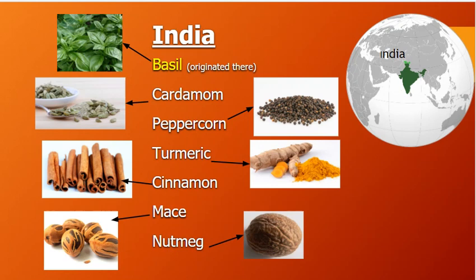And then there's cinnamon. Cinnamon is a tree bark, which is kind of interesting. You usually sprinkle ground cinnamon on things. Sometimes people drop a cinnamon stick into a drink, and that's kind of cool. But cinnamon is the bark of a tree.